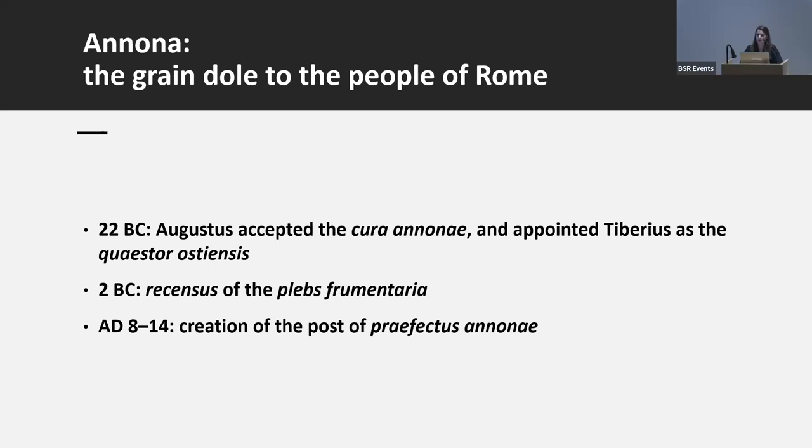Even if Caesar had already carried out a new calculation of the overall number of individuals that were entitled to receive the dole, this number had grown again to 320,000. And it was necessary for Augustus to carry out a second recensus in the year 2 BC that reduced the number again to 200,000.